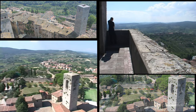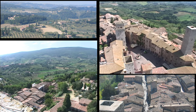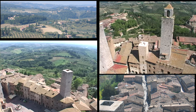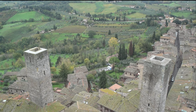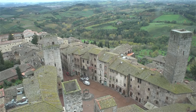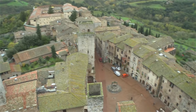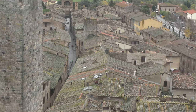Shrunk within its medieval walls to the single main street running north and south, and a couple of lanes branching off from it to the east and west. And at this height, you look down on some of the flat tops of other towers. These towers were originally constructed for defensive purposes back in the Middle Ages, but then after a while they became status symbols, each family trying to build higher than the next.